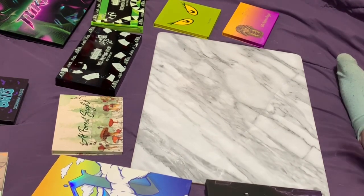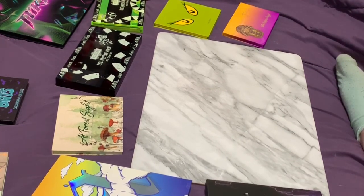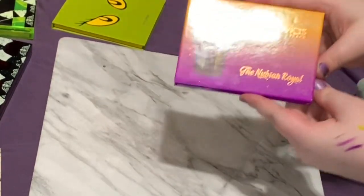So to start, I'm going to go from my least favorite to my most favorite. So we're going to start at number 10. And number 10, we have the JUVIA'S PLACE Nubian Royal Palette.